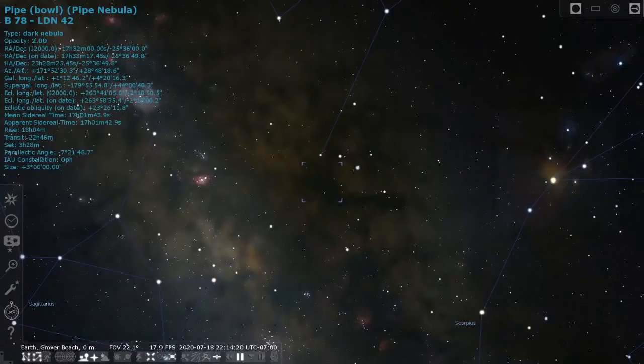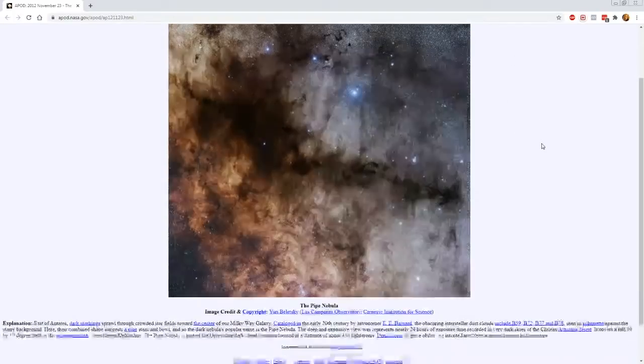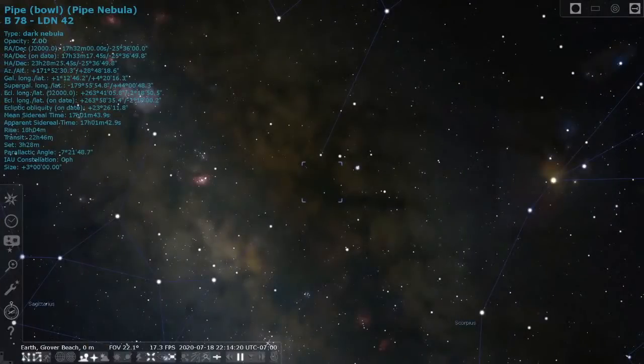I get the feeling that the dust is blocking other stars that are behind the dust cloud. I was trying to find a distance this afternoon, but I couldn't find a good distance to the pipe. It's also called Barnard 78, I believe. Yes, that's right. And you can see a bunch of dark nebula around that general area. There is a lot of dusty nebulas around that central area there. Yeah, it doesn't look like much on Stellarium.